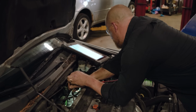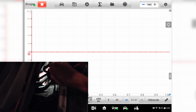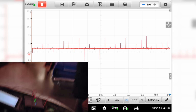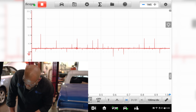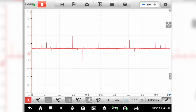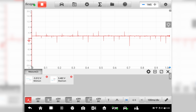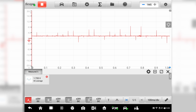Remember, it's gonna look different than the scan tool. Scan tool is giving us a milliamp reading. We're actually gonna be measuring voltage now. Do the white wire first. Yeah, I'm reading a voltage of around 2.5 volts. I can throw in a min-max number there. Oh, it's picking up those spikes. That's not good. Let's turn that off. We'll go DC average. So about 1.7 volts on that wire. That's the white one.